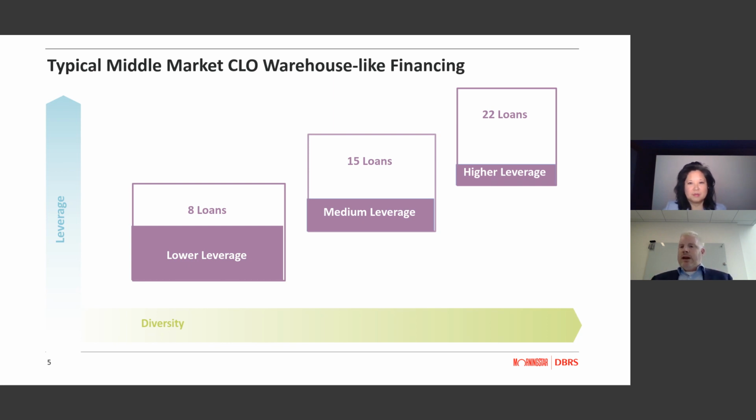So thinking about how a rating agency like ourselves analyzes these warehouse facilities, which change with a much greater variety than a fully ramped syndicated middle market CLO, it's like we're taking a snapshot of each of these stages and analyzing each of them individually. So if you understand how a rating agency like ourselves rates a middle market CLO or a fully ramped CLO, you can think about our analysis for a warehouse or a warehouse-like facility to be essentially looking at each individual stage and rating those different stages.